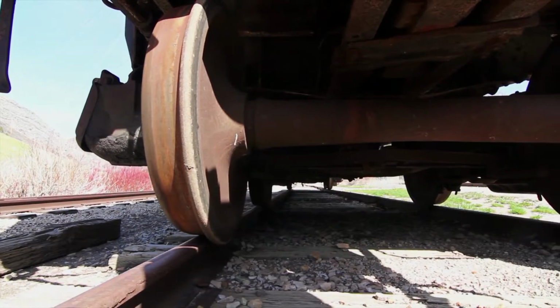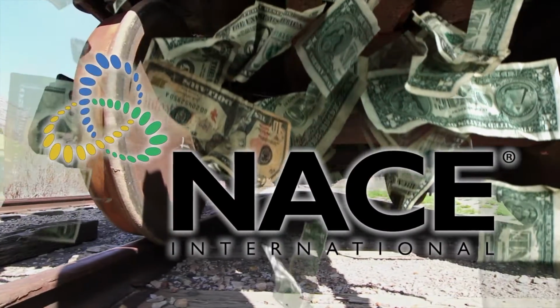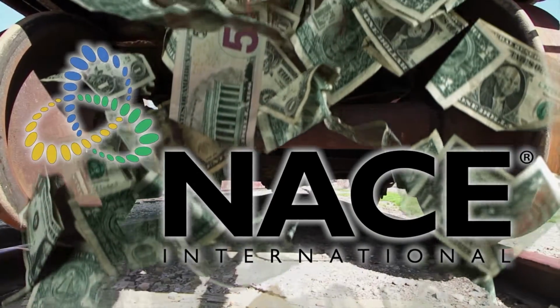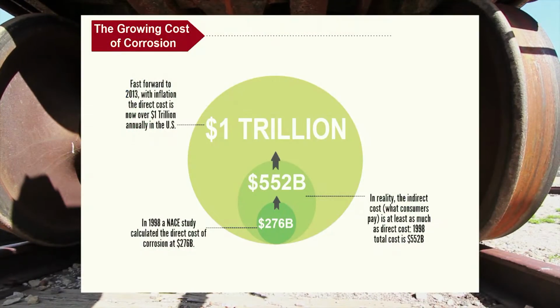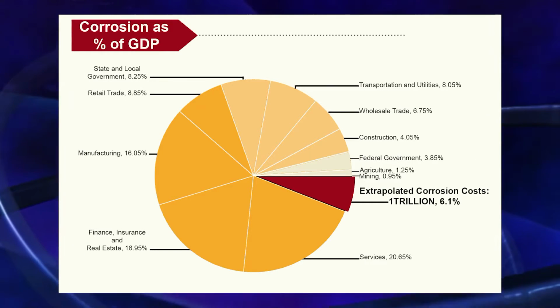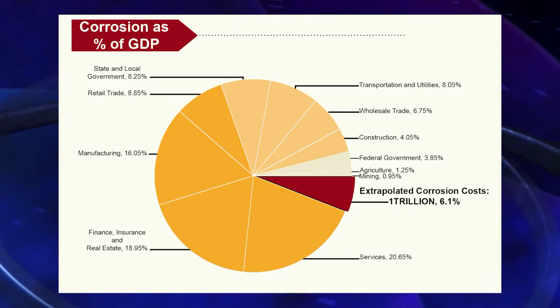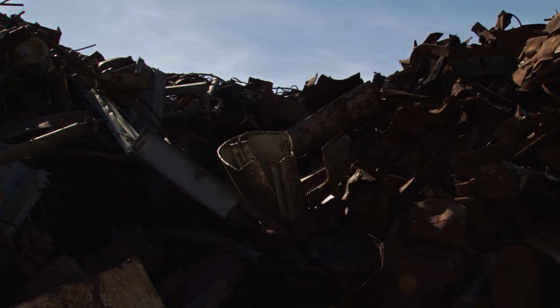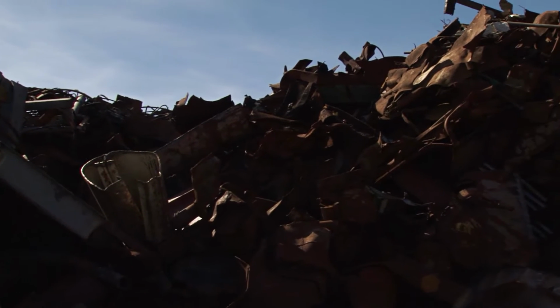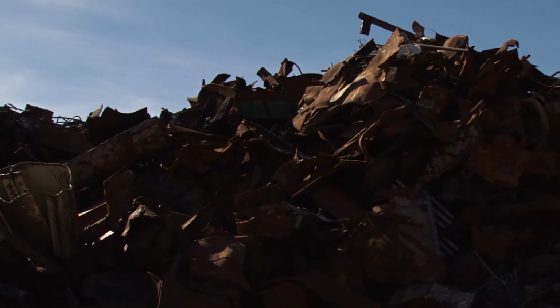According to a landmark study by the National Association of Corrosion Engineers, in 2016, corrosion alone will directly and indirectly cost the U.S. economy over $1.1 trillion. The cost of corrosion is at 6.2% of the United States GDP, the highest percentage it's ever been. It is estimated that 1/3 of this cost could be prevented by applying existing corrosion control technologies.